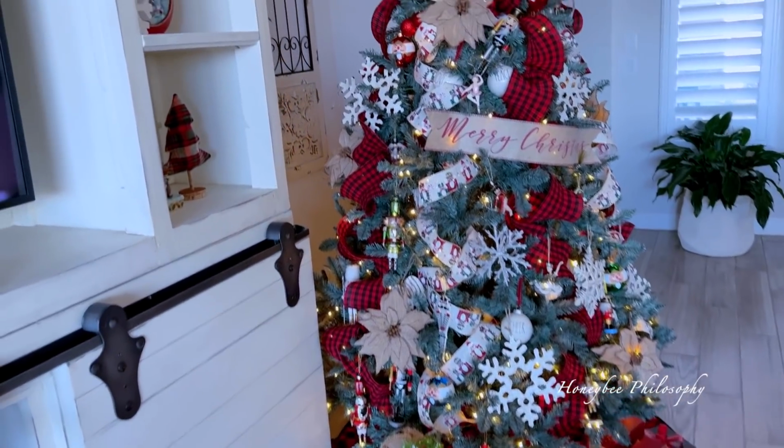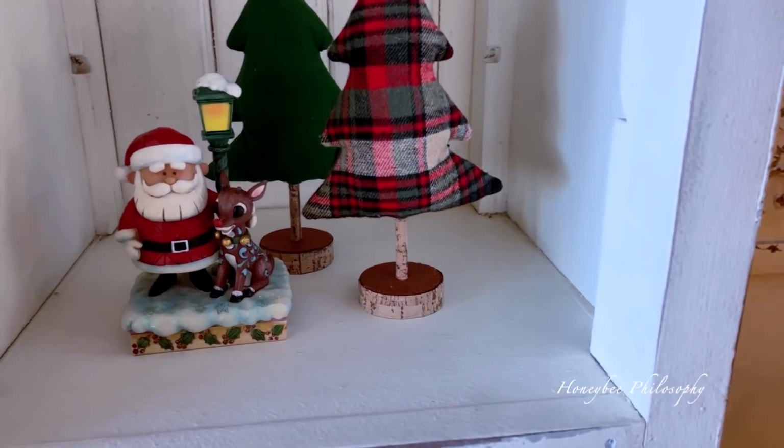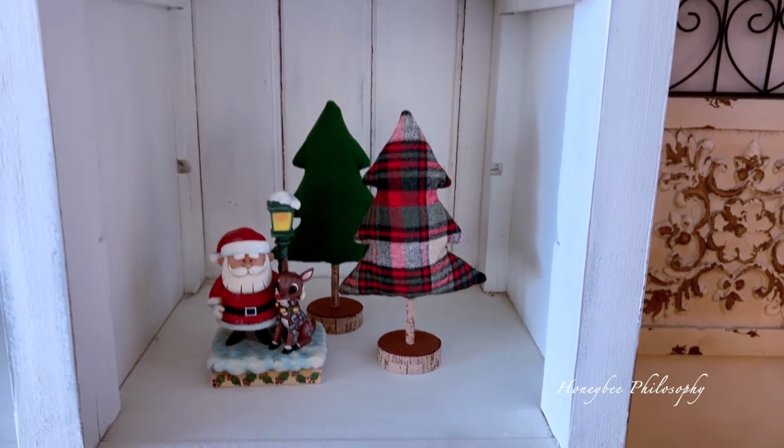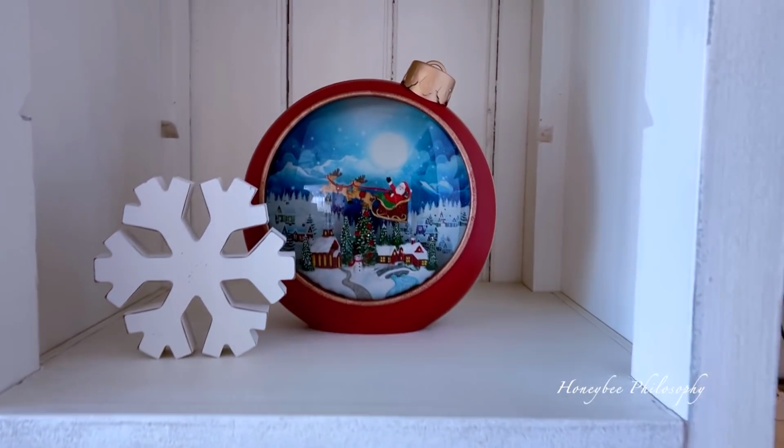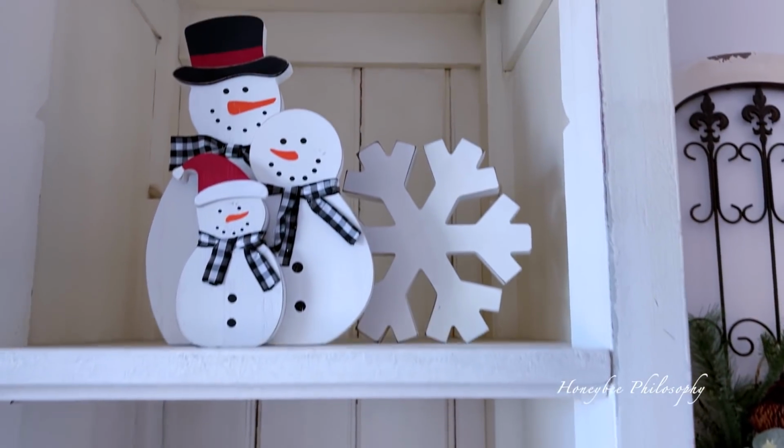And as we pass over to the other side here, I have this cute little figurine that's Rudolph. He lights up with some felt trees. Another one of those, I call them snow globes, but I don't think they're really called that.